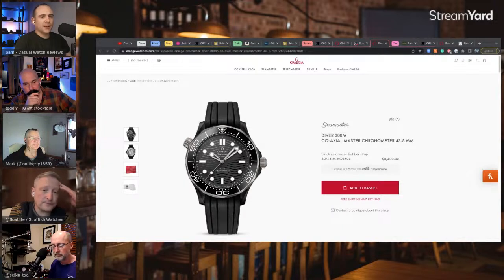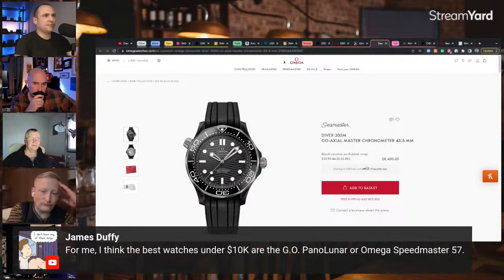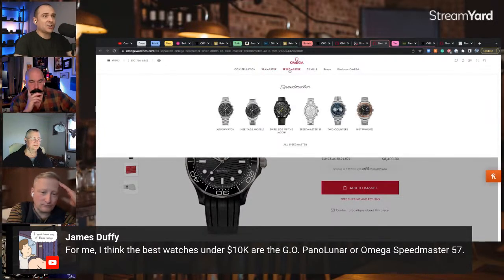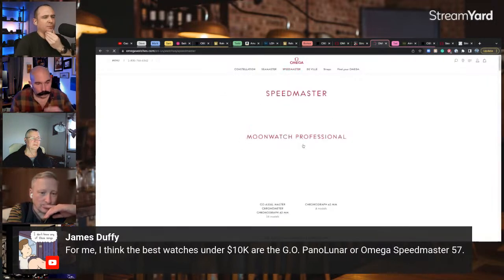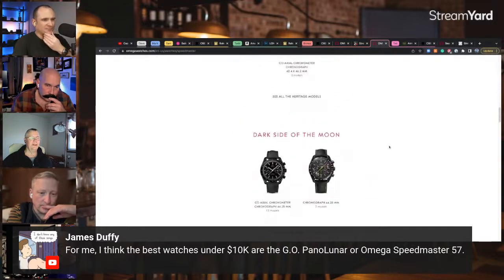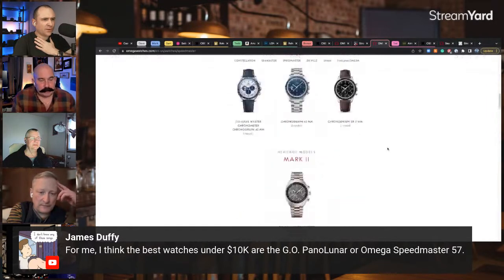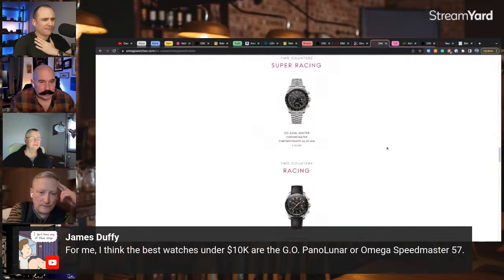Yep. And then James Duffy's saying the Geo Pano Luna or the Omega. Yeah, the Omega Seamaster 57, Speedmaster 57. I actually love that 57. I love the green dial version. It's stunning. I wonder if it's under Heritage. Well, we'll check which one it's under. I think it's under Heritage as part of Speedmaster. Okay. Last year I saw the whole color range in Vegas, and they were just beautiful.